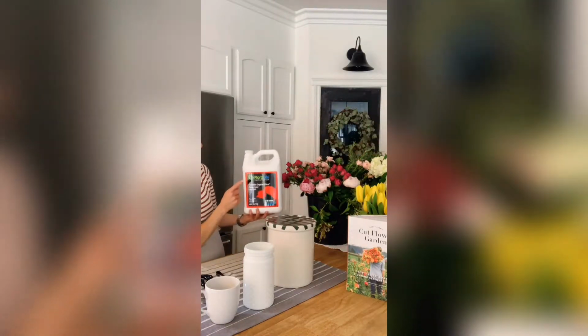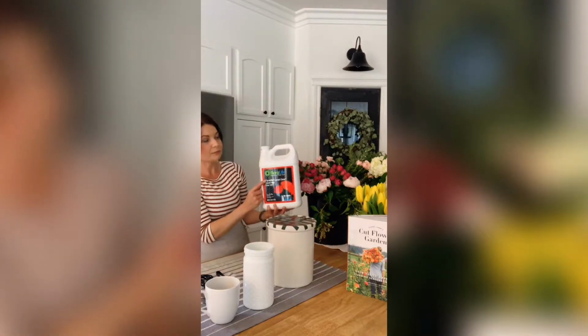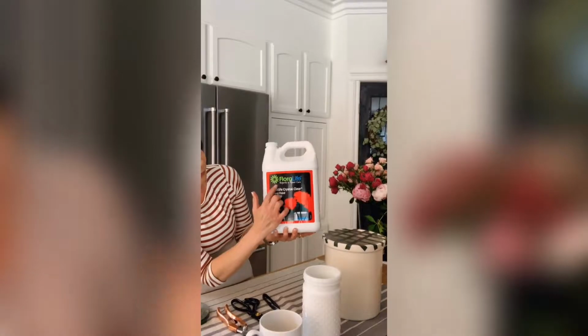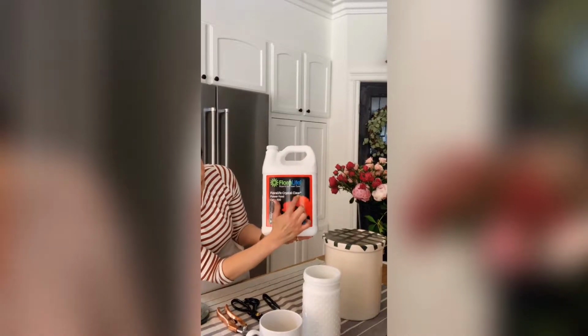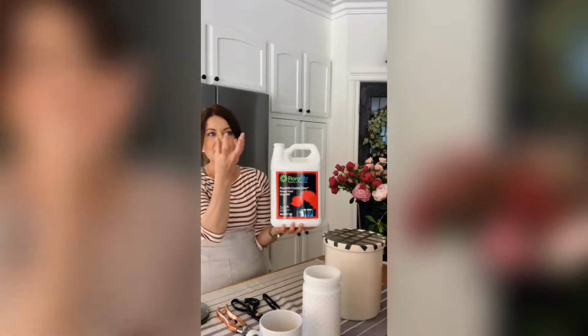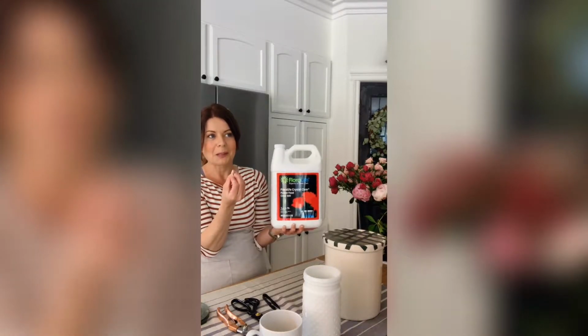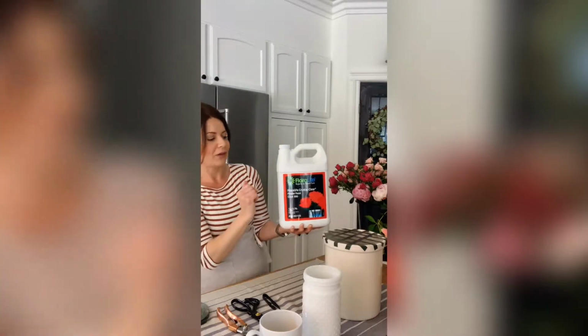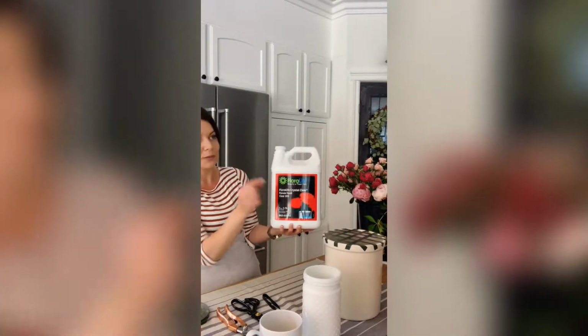This product is amazing. Let's move that in closer so they can see the label. It's from FloraLife, and it's FloraLife Crystal Clear. I don't know if you've ever used flower food before, and it makes your water kind of murky. Is it the stuff that comes in the packets? Yep. If you have a clear vase, have you noticed it makes it murky? This is amazing because you put it in and it's clear.